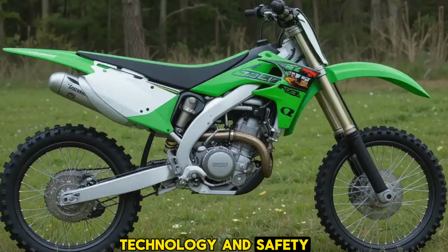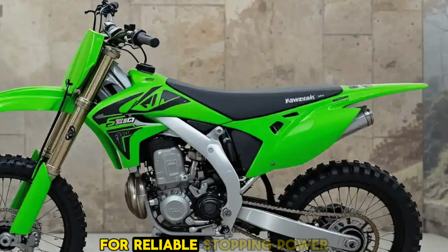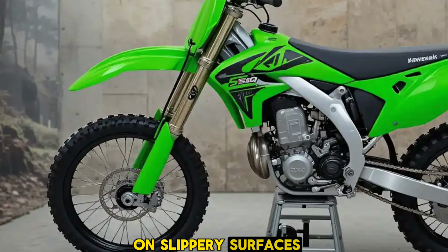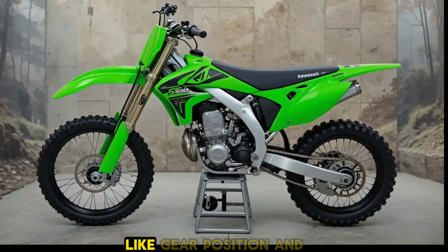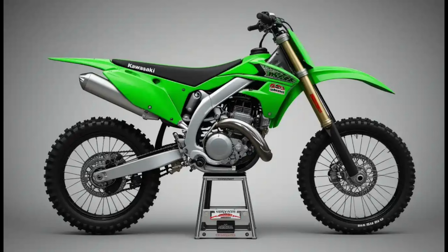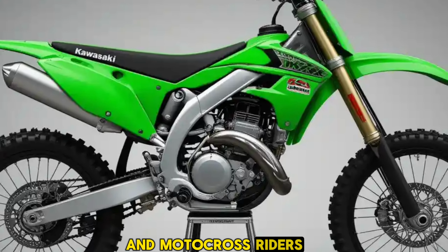Technology and safety. For 2025, Kawasaki has introduced an upgraded braking system with disc brakes on both ends for reliable stopping power. The bike also features advanced traction control, giving riders more confidence on slippery surfaces. The digital instrument display provides essential information like gear position and lap time, keeping riders informed during races or training sessions. Conclusion.